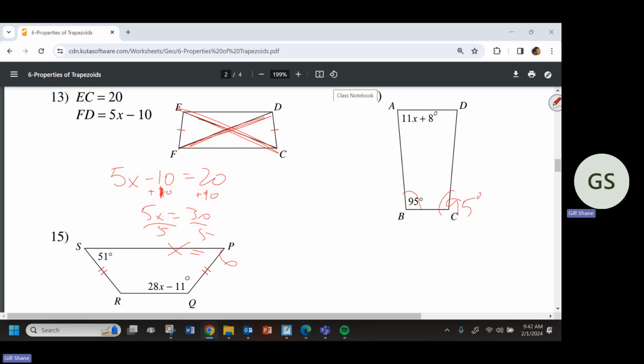Oh, the way I did it, I see. Not the result, the process. What about the other two angles? What's true about the other two angles, A and D? What's true about A and D?